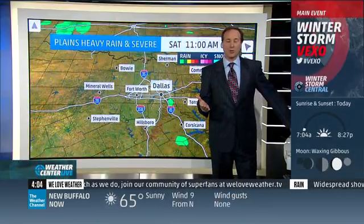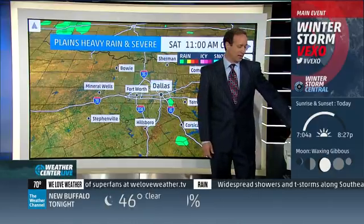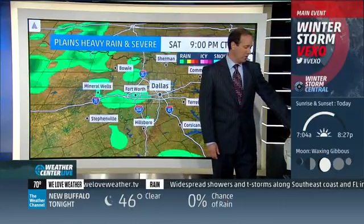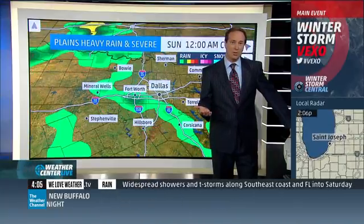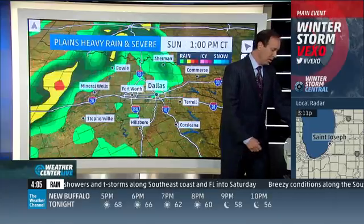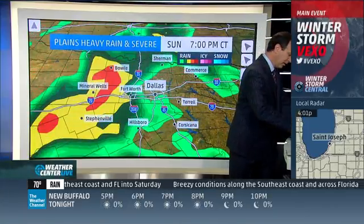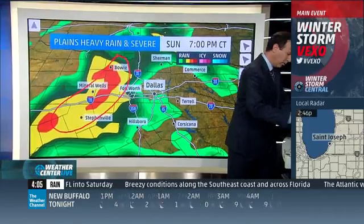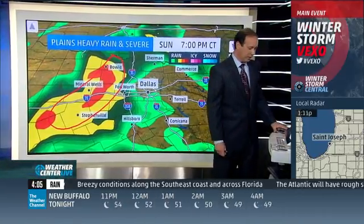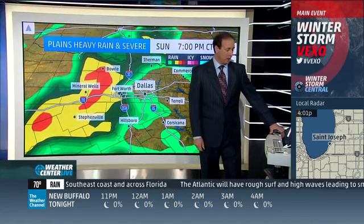Here's your forecast across North Texas, and notice we're starting out on your Saturday, 11 o'clock. Not much in the way of showers or thunderstorms, but as the time period goes on here, what we're going to find is some of these showers will start to develop. First of all, farther to the west out around Mineral Wells. Notice some of the heavier showers banded off to the west of the Dallas-Fort Worth Metroplex. So we're looking for the rain to pick up, then eventually it is going to be pushing to the east.